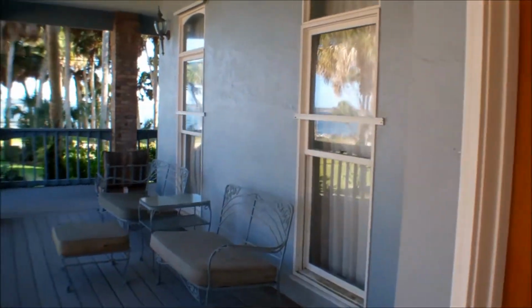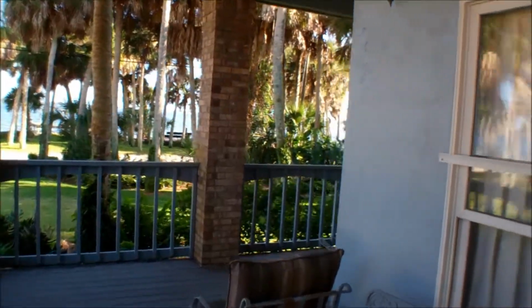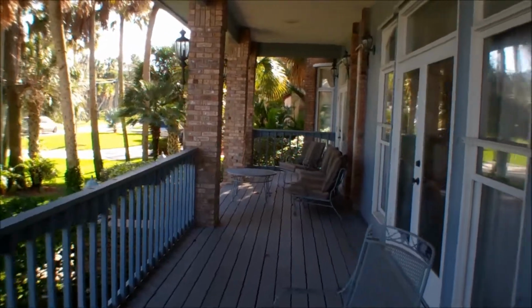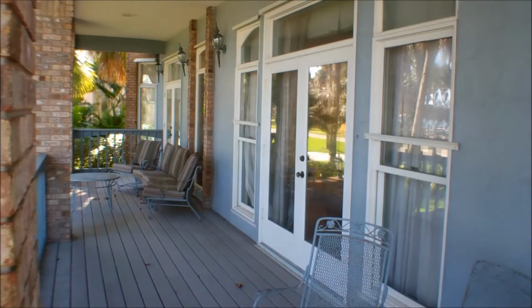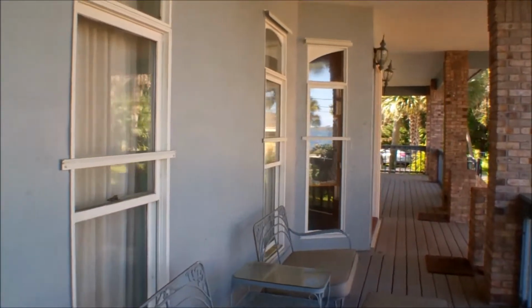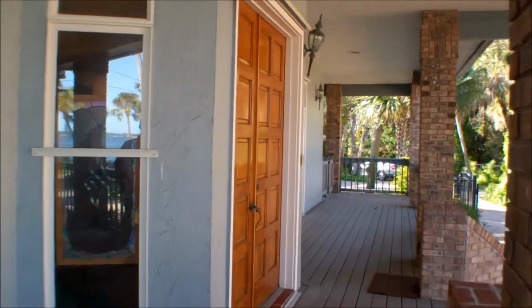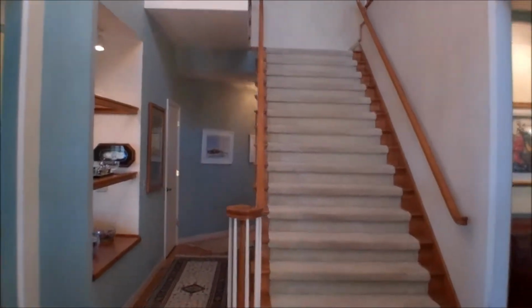Before we get inside though, I'd love to show you these porches one more time. So as you can see, we have the large porch. We also have French doors leading from the formal living, the formal dining room, and the front door here on the side. This home was built by the current owners, and as we get inside, you'll see that it's really set up for entertaining, and I'll show you what I mean in just a moment.